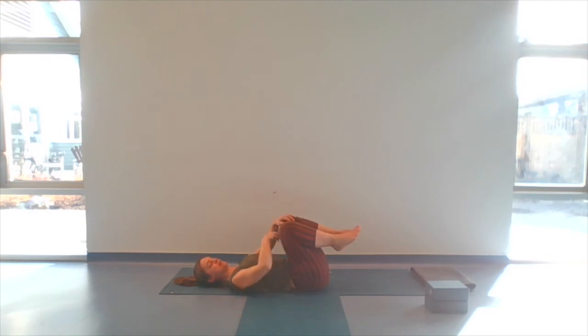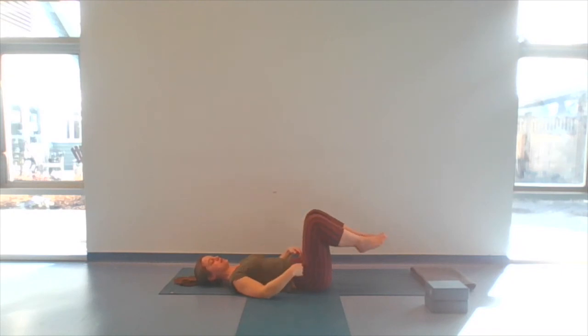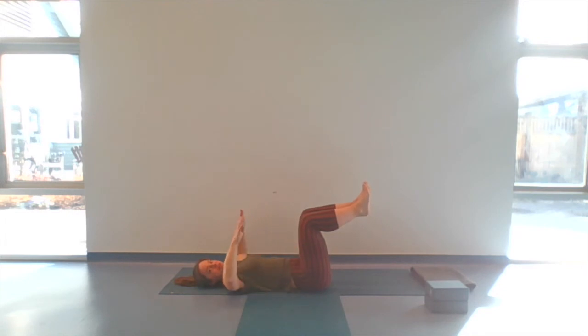So we're going to try one more little bit of core engagement here before we move into a final twist. So I'm bringing my knees over my hips. Now I'm bringing a 90 degree angle to my knees. I'm bringing the arms out into cactus arms, but as you can tell, my forearms are vertical. So the elbows are out in line with the shoulders. Forearms are vertical. I'm going to gently press the arms into the mat.